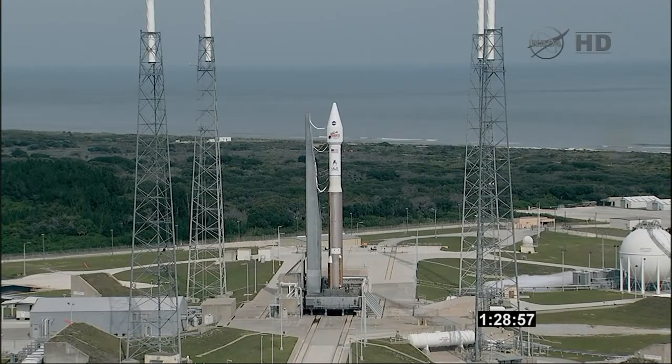This is Atlas Launch Control, T-minus 1 hour, 28 minutes and 55 seconds and counting. Just started tanking liquid oxygen aboard the Atlas booster stage. And joining us now in the Mission Director Center at the Atlas Space Flight Operations Center is Chuck Tatro. He is the MAVEN Mission Manager for Kennedy Space Center's Launch Services Program.